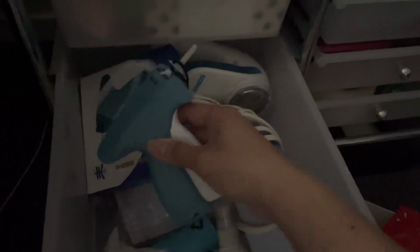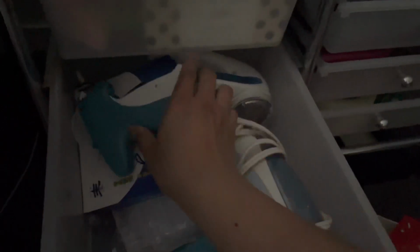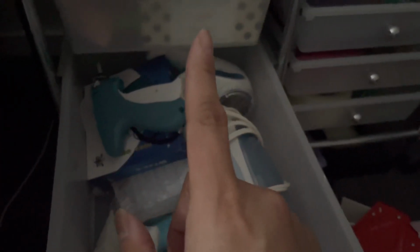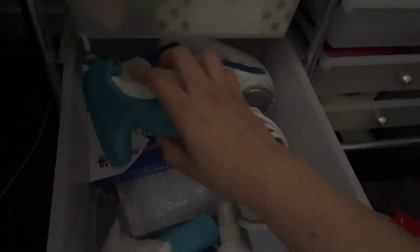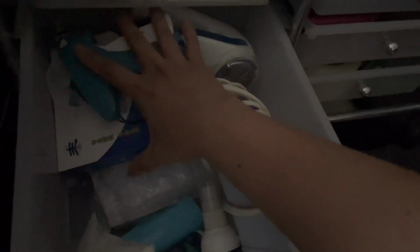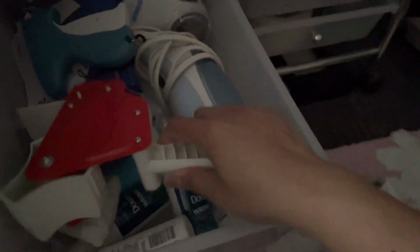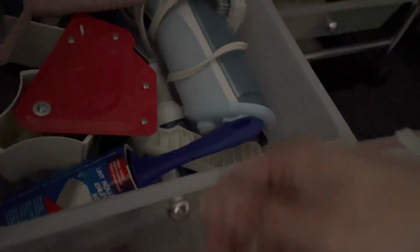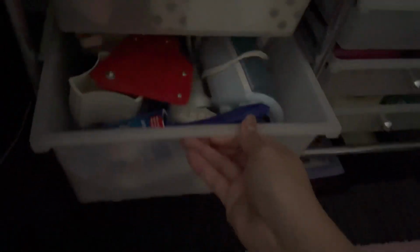I have a tagging gun. This is cool. If I want to tag clothes for garage sales and stuff, those price stickers don't stay on clothes, so it's better you tag them if you're doing garage sales. I'm planning on doing a garage sale this summer, especially clothing, children's clothes. So hopefully I can use that as well. There's more underneath, but they're just whatever. I keep them there, or I just pull them out when I need to repair something.